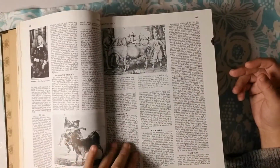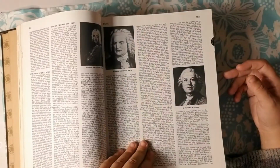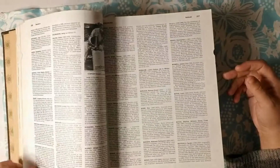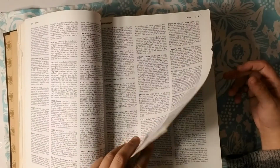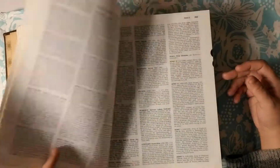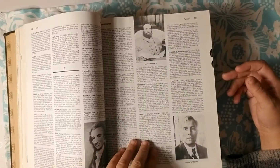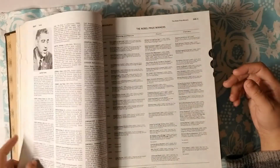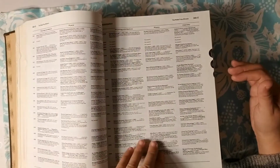But there's a lot of images in it. Some of them have more images, others don't have as much. But like these are the Nobel Prize winners.